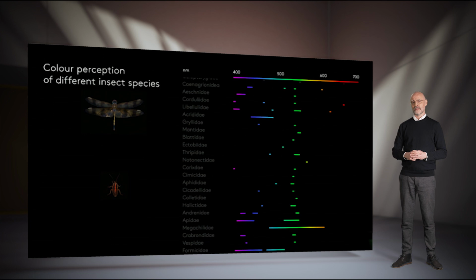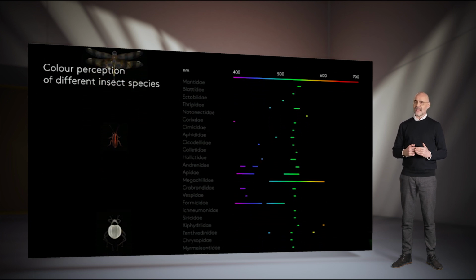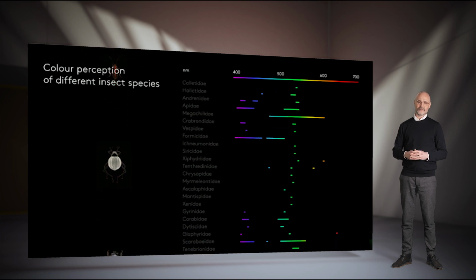There is no evidence of reduced traffic safety from orange or red light, and it may even aid night vision for pedestrians and cyclists by maintaining dark adaptation.